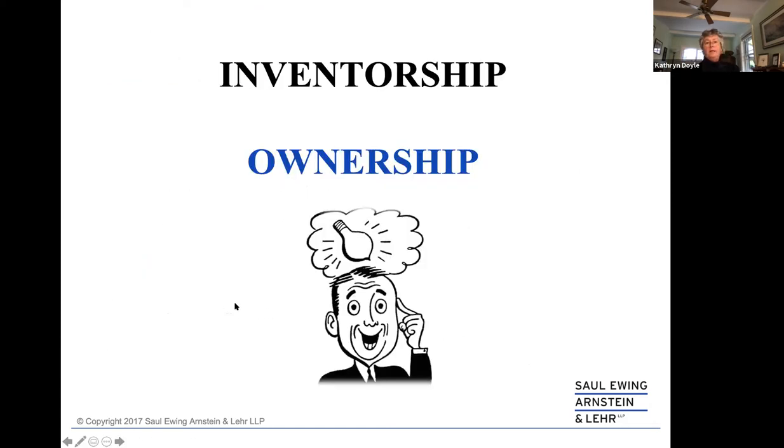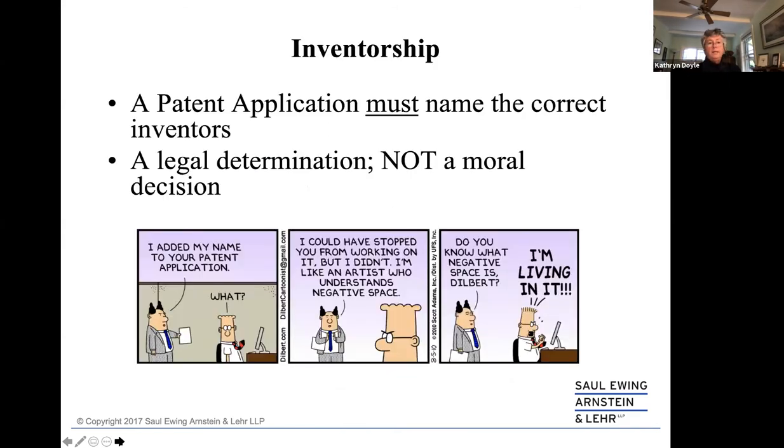And then the last thing I wanted to talk about was inventorship, because I know that this is near and dear to a lot of your hearts. And there's one new case since last year that has become quite important in this area.